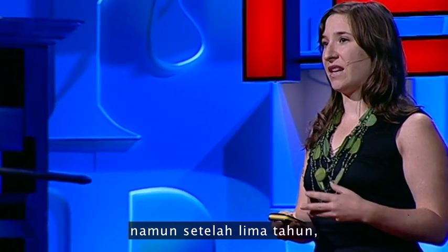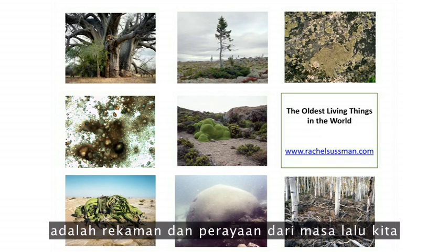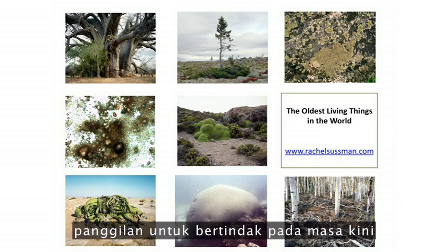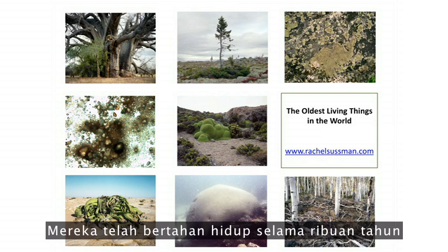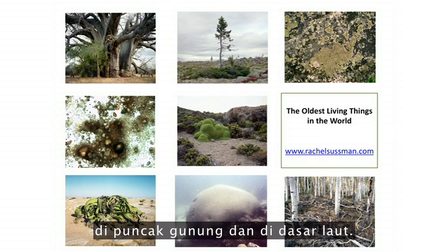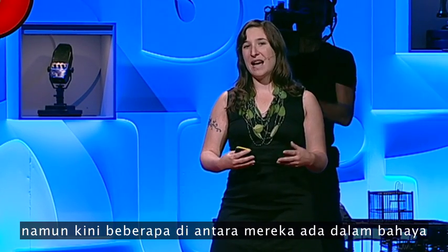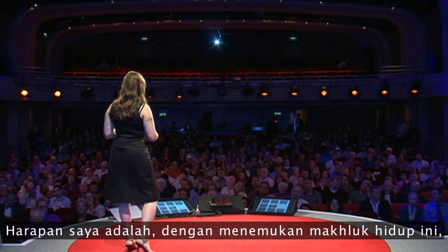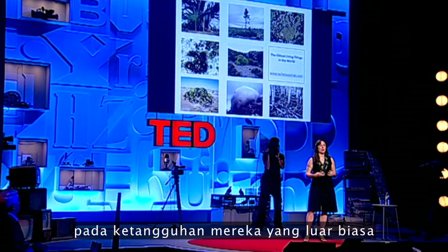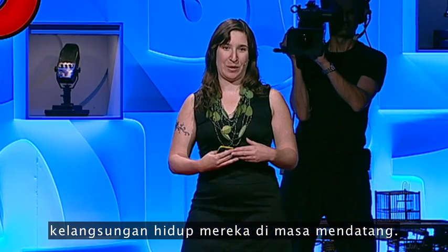But after 5 years, I really feel like I know what's at the heart of this work. The oldest living things in the world are a record and celebration of our past, a call to action in the present, and a barometer of our future. They've survived for millennia in desert, in the permafrost, at the tops of mountains, and at the bottom of the ocean. They've withstood untold natural perils and human encroachments. But now some of them are in jeopardy, and they can't just get up and get out of the way. It's my hope that by going to find these organisms, I can help draw attention to their remarkable resilience and help play a part in ensuring their continued longevity into the foreseeable future.